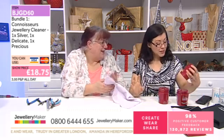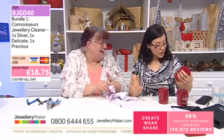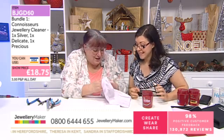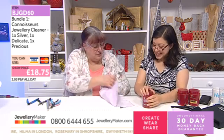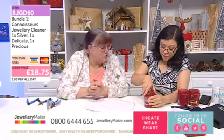I'm going to do it with my ring now. I'm actually going to attempt it with this one. Look at that. I can't believe how much. I'm really precious about this ring because it's my wedding ring. It's got a jet in it, so it's porous. Can you use the same cloth? You can use the same cloth. I'll explain the cloths in a bit.